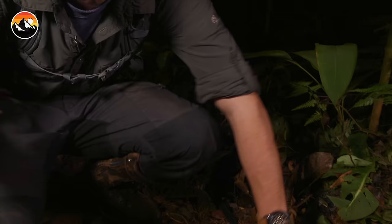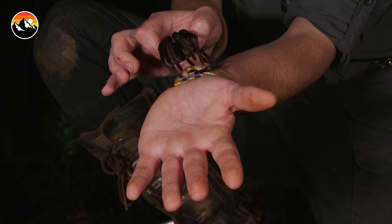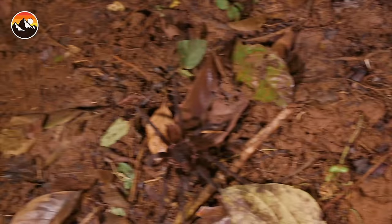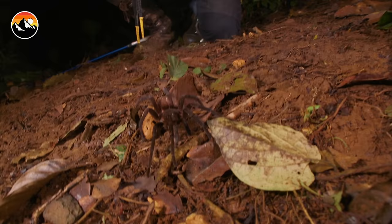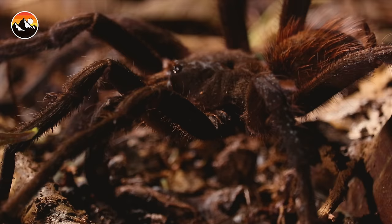Okay, now we got it under control. That's a big spider. Now, I am gonna go ahead and set it down on my hand. Oh, just jumped right off of me. Okay, has no interest in just hanging out, but there it is, back on the floor of the forest. Well, if there's anything that can possibly give you a nightmare out here in this rainforest, it's definitely a giant fuzzy tarantula. All right, let's keep moving and see what else we can find.